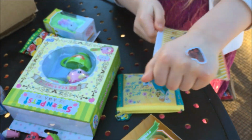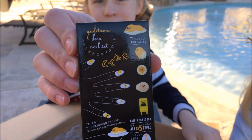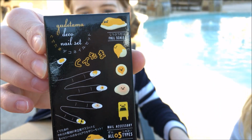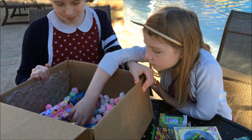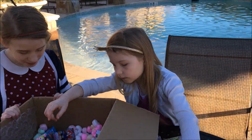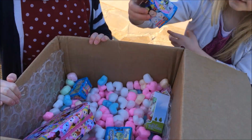That is so cool. Okay, I'll pull something else out. So here is the Gudetama nail art. Do you remember when Kawaii Mom had those on? Yes. They were amazing. So cute. I love them. Okay, pull something out, little sister. Okay, we already saw this. Yes, it's more. Now you have one and I have one. Okay, dig something else out.